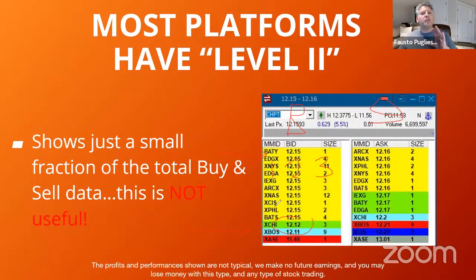Now, the problem with level 2 is that it's been outdated since 2000. This thing is about 20 or 30 years old. It doesn't work as well as what we're going to talk about next. Let me just clear this out and show you what I mean.